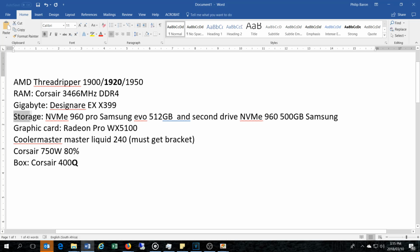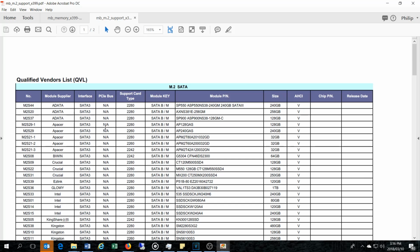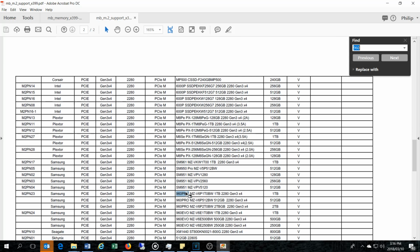Right, now the storage, again, it's a good idea to check the compatibility of the NVMe drive and whether you will get that frequency or that read and write speed. Now, I use the 960 Pro and I also use the straight 960. And how did I know to use that? Well, I actually made sure that this particular motherboard was compatible with the 960. So I checked it, and there we go.